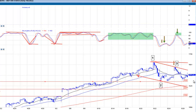We're going to go back a few days, to the last time we recognized there was a buy signal in the market. It was basically the 60-minute stochastics. This is just a few days ago, and this is on the 60-minute chart. Just even a day ago.